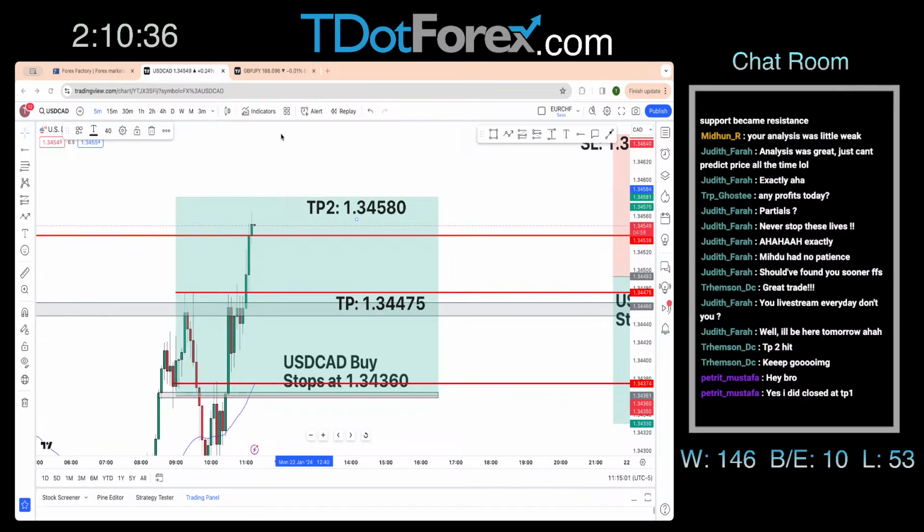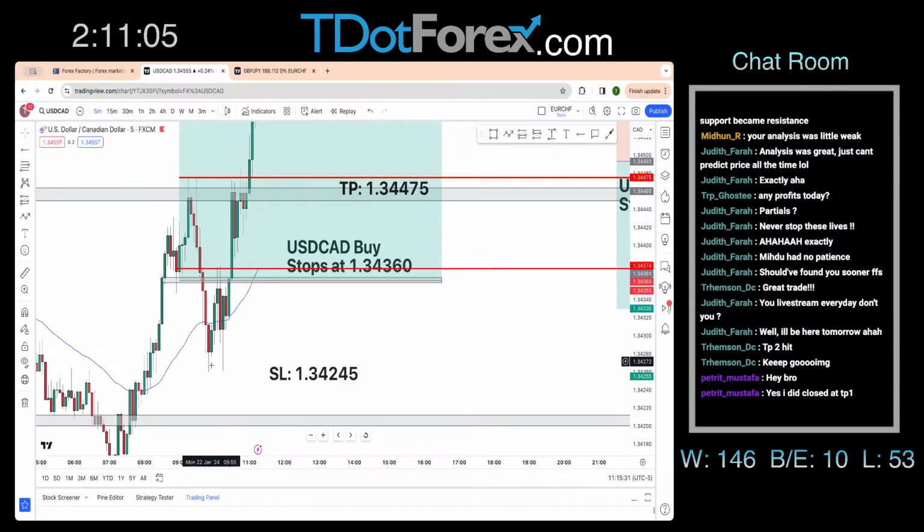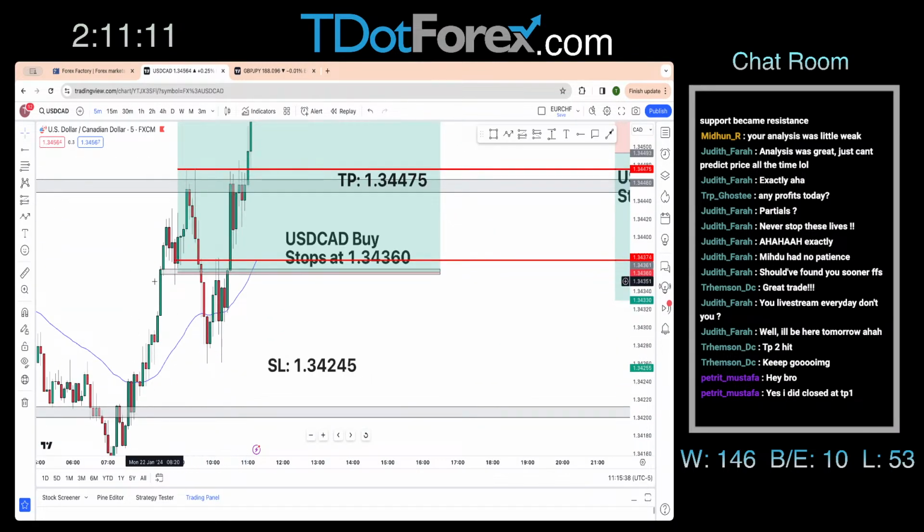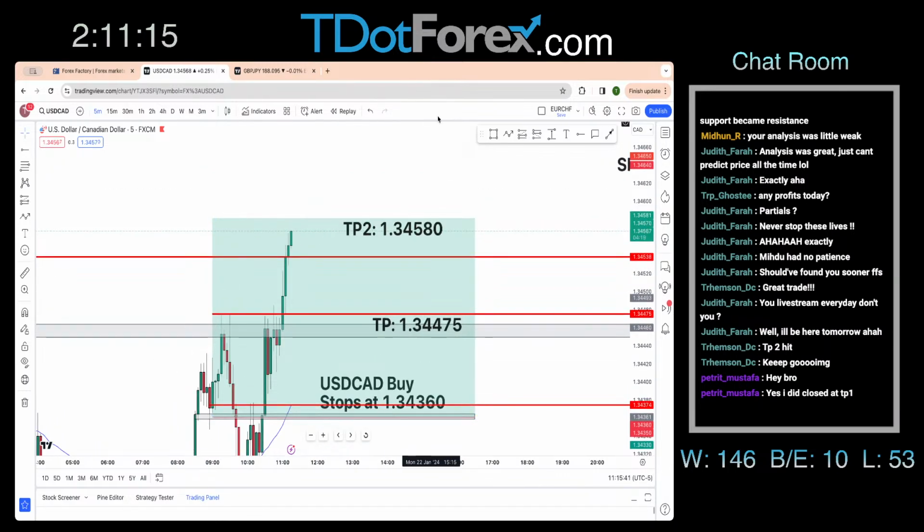And Daniel, did you end up taking the setup as well? I know you like the setups for the buys on USD CAD. Oh, they're not taking. Okay, that's good. I know you had joined a little late, right? So it's okay. Even though we were in drawdown, and it did move a little strangely down here, we survived the setup here twice over, thanks to Midun. He gave us the key to the TP1 and TP2 targets here. So I'll dedicate the stream to Midun today.